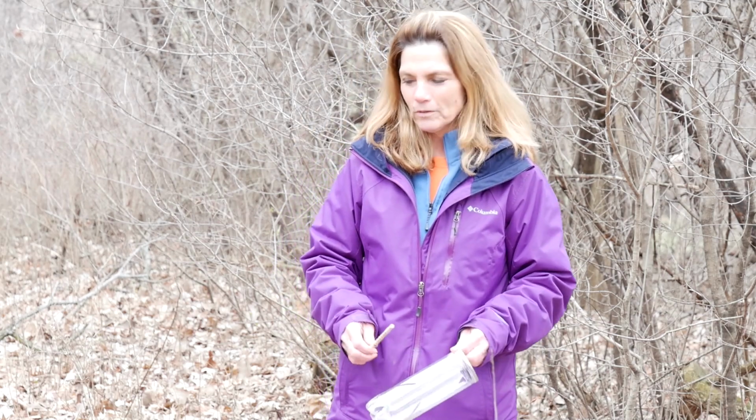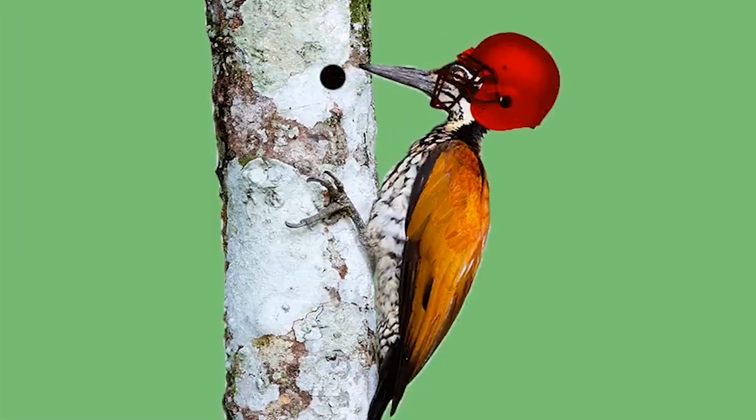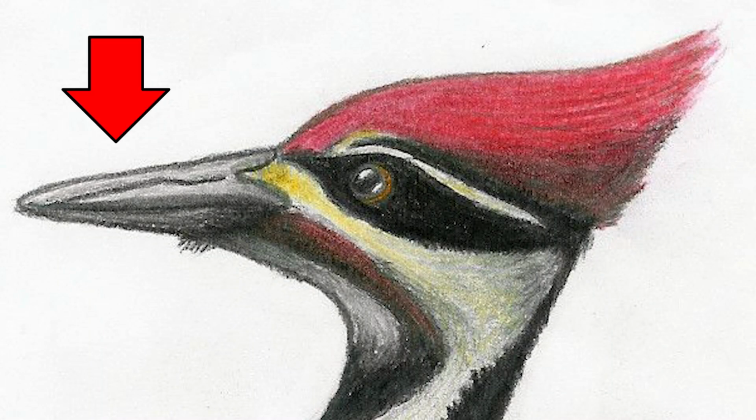So we have some red-bellied woodpeckers in this area, which is a good clue of what might have made that hole. You might wonder too, do woodpeckers hurt their heads when they are pecking so hard? Well, woodpeckers have really strong bills. They're made for pecking onto trees.